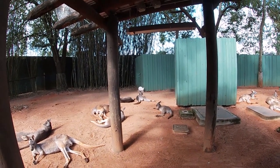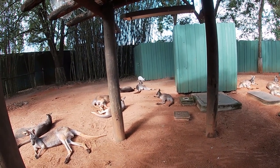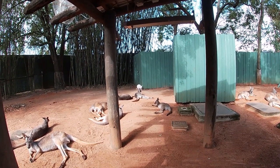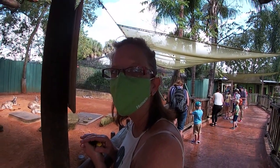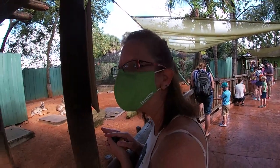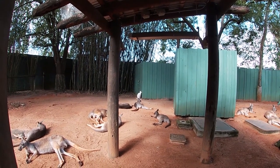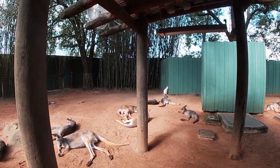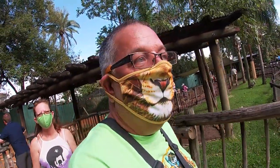Look at that. Baby albino. It looks like a rat. It does. From this far, it looks like a rat. She's the one that said it was a rat. I said it looks like a rat. I didn't say it was a rat. It's a big rat. Alrighty. Yeah, them roos ate up all that food. All that treat.